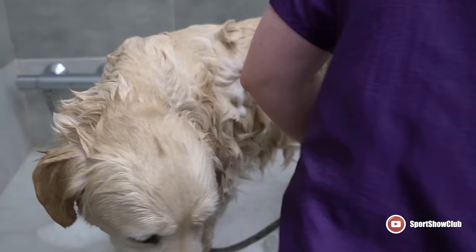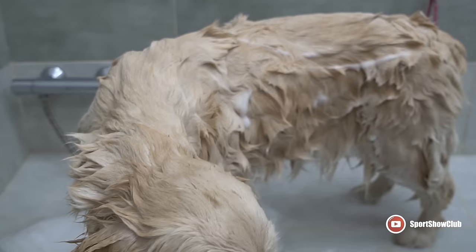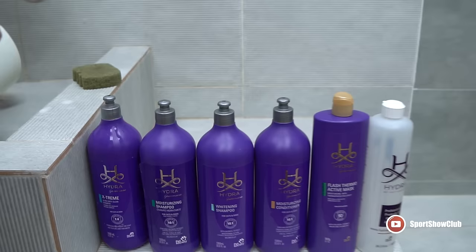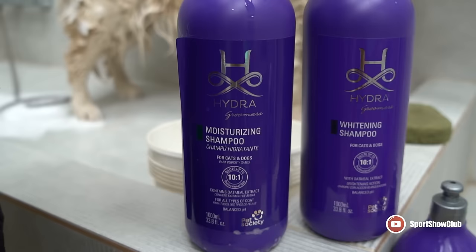We've applied the first shampoo, built up the lather, given our dog a bit of a massage, and now we're ready to move on to the second stage of shampooing and rinse the first one. Our second stage will include moisturizing as well as whitening optical effect shampoo. I love using this type of shampoo for all my golden retrievers' coats, both light and darker in color, because it gives them a certain glow.